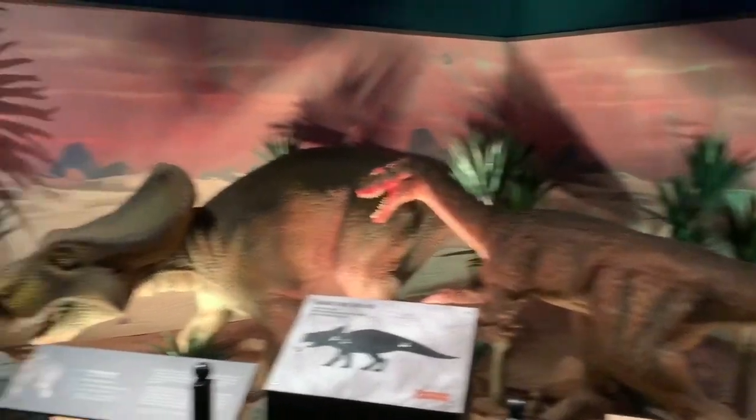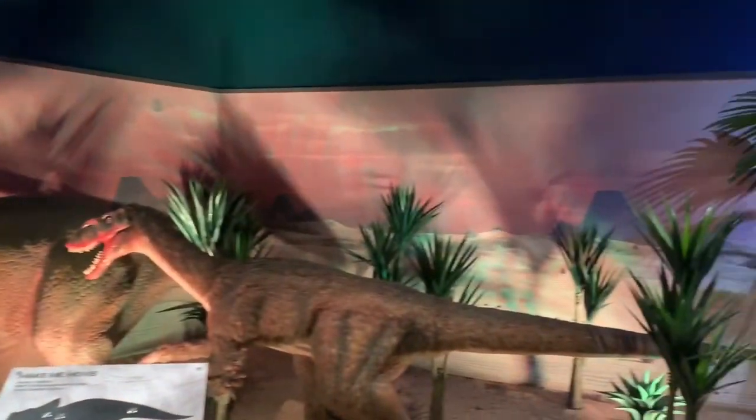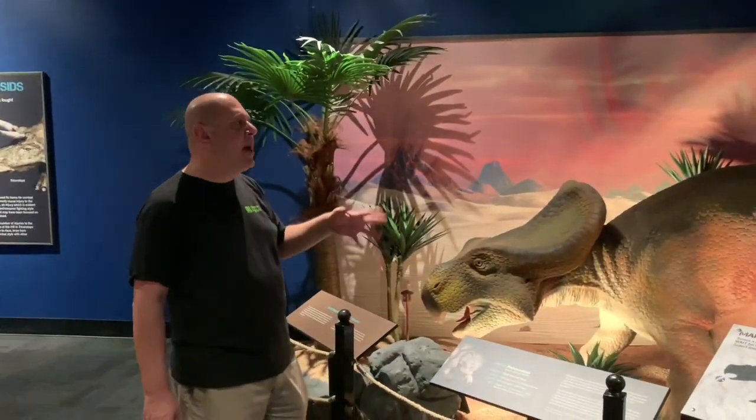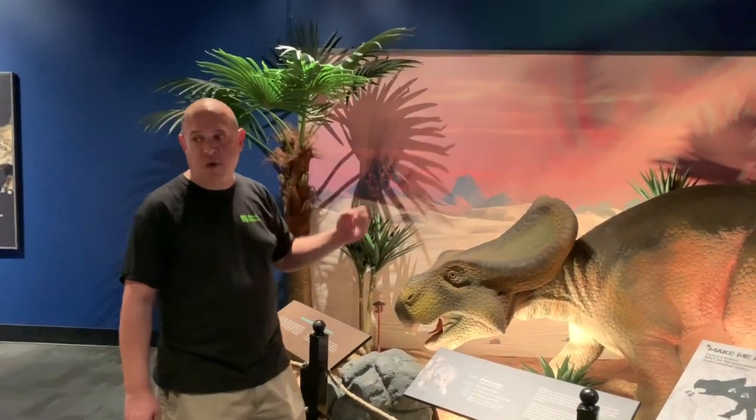And these are actually made to be shown that these are dinosaurs in the desert. Okay? And we're not always thinking of dinosaurs in tropical areas. But deserts back then might have been a little bit more wet. Who knows? I don't know.